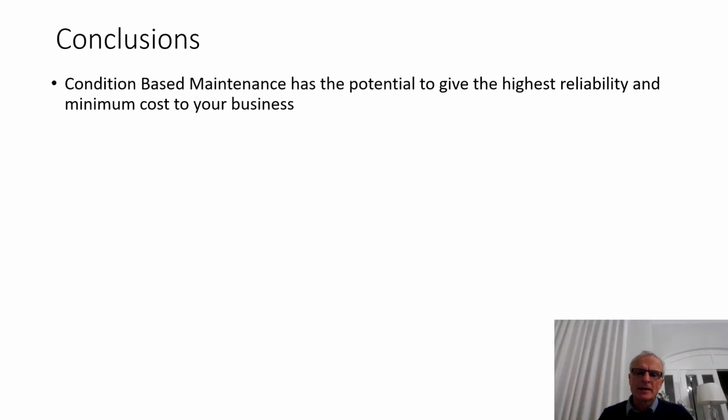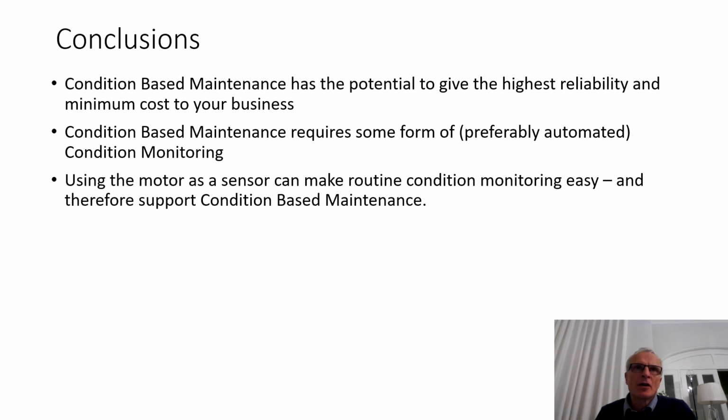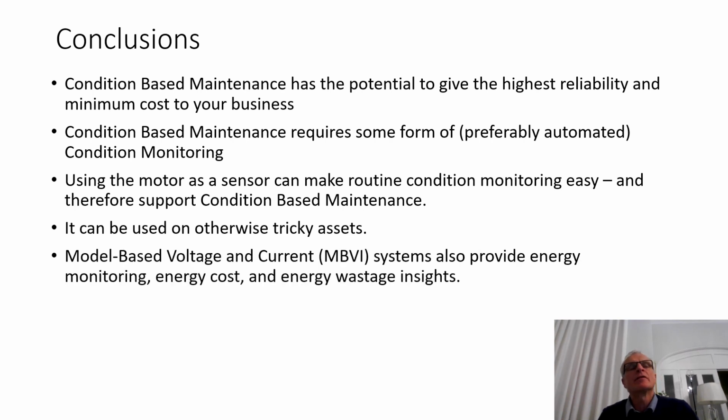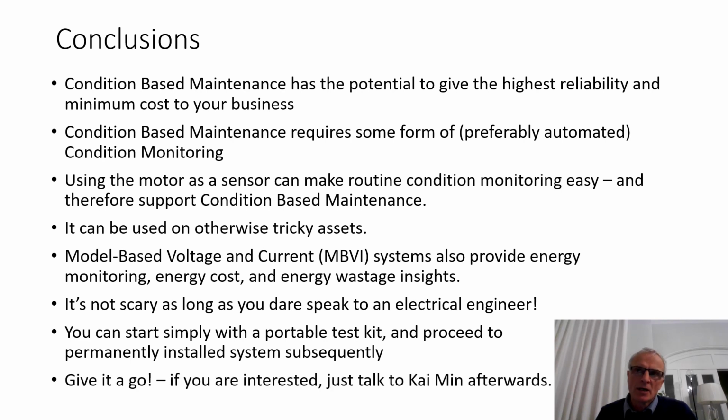So in conclusion, condition-based maintenance has the potential to give you the highest levels of reliability at minimum cost to your business. To do condition-based maintenance, you need some form of condition monitoring. In the past, there have been some real challenges in the water industry, and that is overcome to a large extent by using the motor as a sensor, which allows you to adopt condition-based maintenance even on assets that are really difficult using conventional vibration monitoring. And the right technology, the model-based voltage and current systems, the MVVI systems, also provide energy monitoring, identify the cost of the energy you're using, and identify the areas of energy waste, allowing you to target means of reducing that waste. And you can start with a portable test kit to prove to yourself that the system works on your assets before you commit to permanent installation.